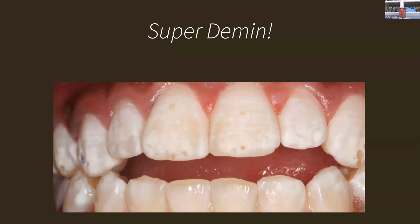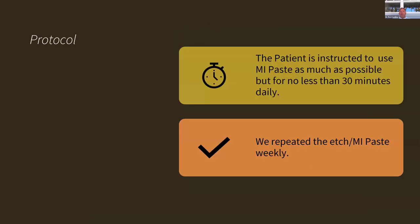That's what it looks like after Opalustre and etch. You could see severe demineralization. You could see the holes, even the hole here. I left some etching here in this picture. You could see the holes in place. This patient was instructed to use MI paste as much as possible, but no less than 30 minutes a day. You can't overdose on this stuff.